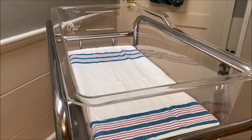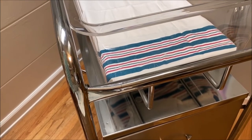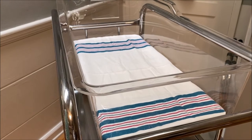It's my birthday, and look what I got. It's a hospital infant bassinet. It even has the drawers and all that. It has it all. I gave it a cleaning over, and it's now with me.